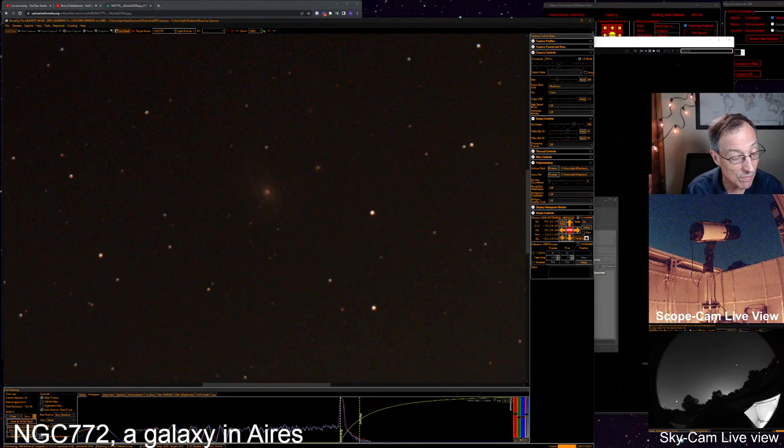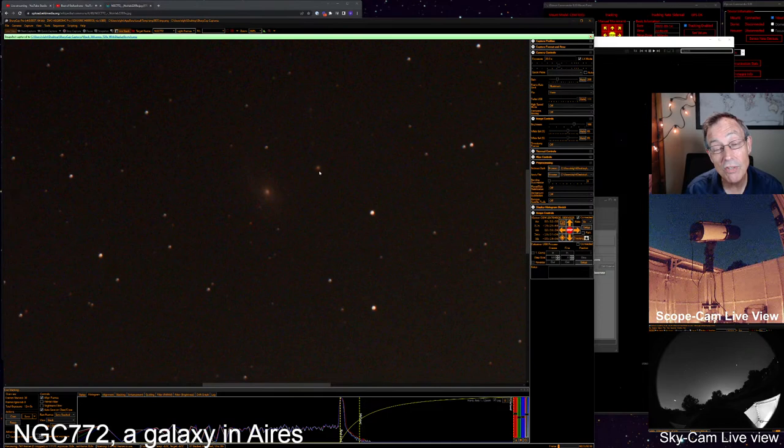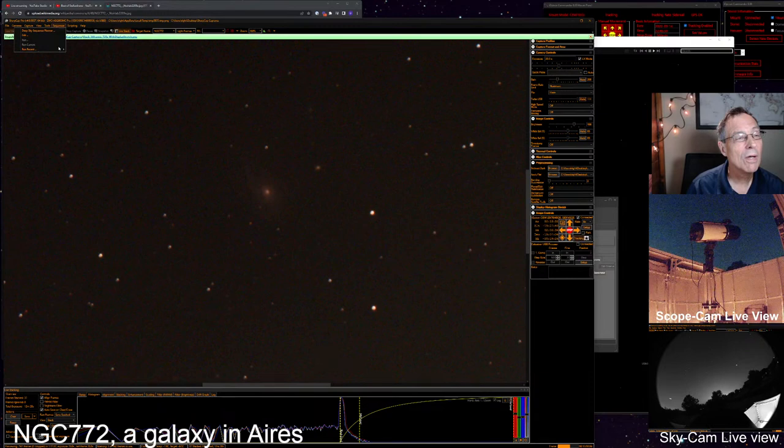We'll take an image of this as seen. And there's that companion galaxy, NGC 770, that messed it up. The tidal gravitational attraction, when it got close to this, just messed up our NGC 772. And it could have happened millions of years ago.